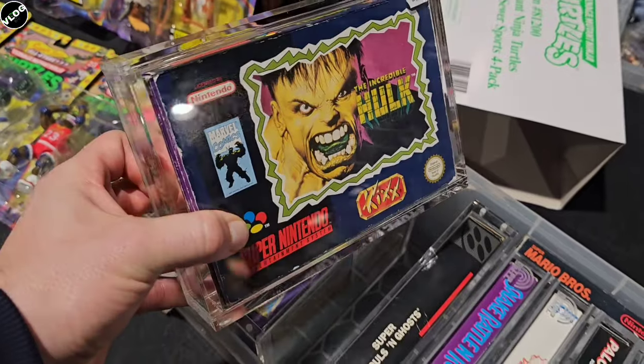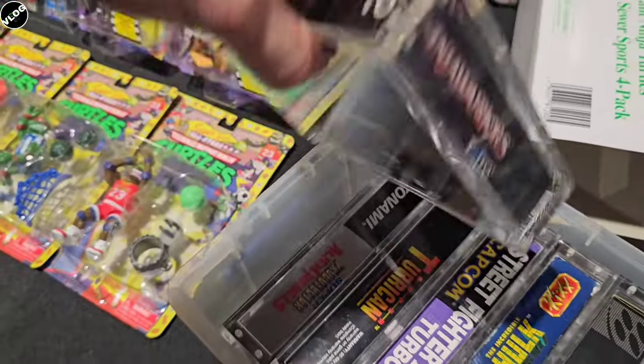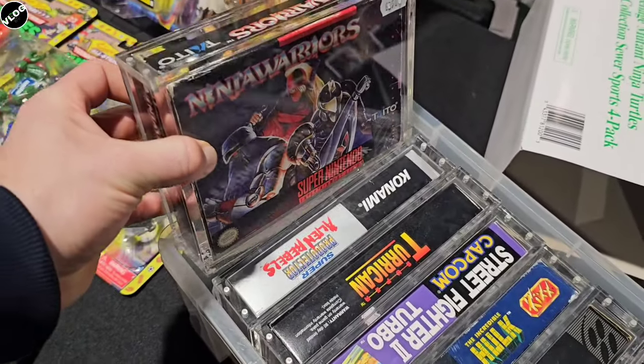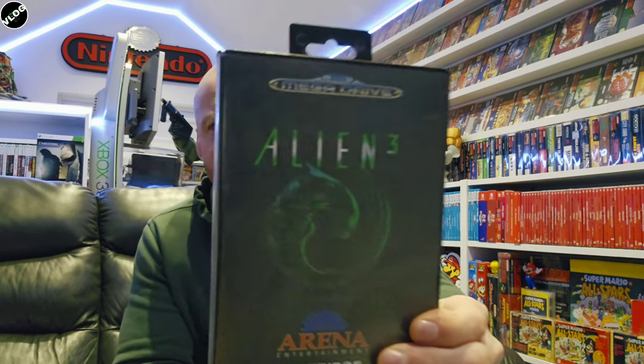I did pick up a couple of retro games whilst I was there. The first one that I picked up, there was a chap that had a store, and he was selling off parts of his collection. He had quite a few things, but this one was just the right price. So I had to pick this one up, and that is Mega Drive's Alien 3.